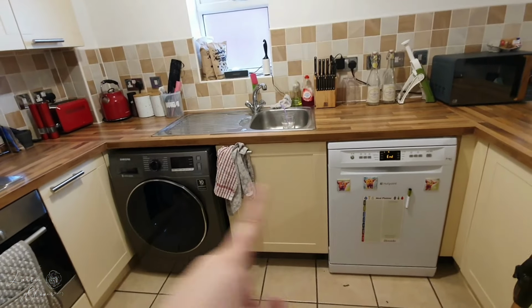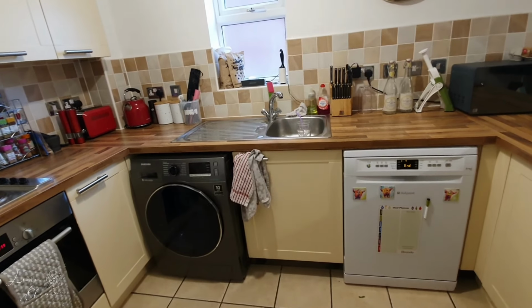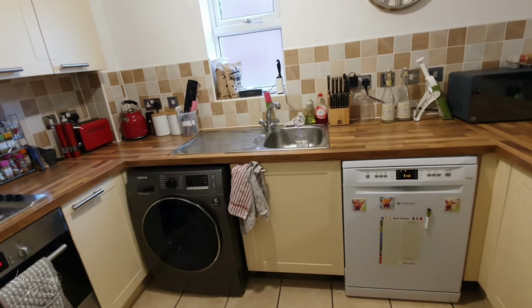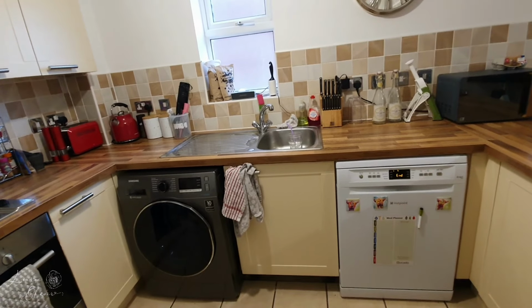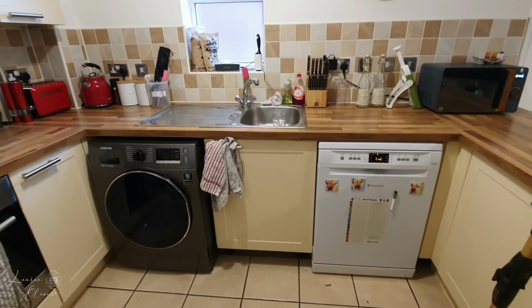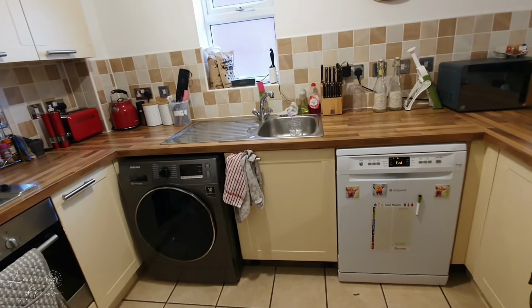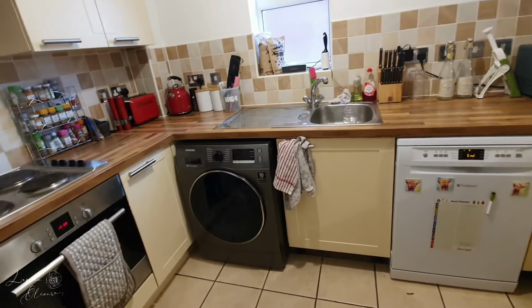And then we have our two appliances. Now these are both ours because when we moved here, when I looked it up, they didn't have a washing machine or anything like that, so we knew we'd have to purchase one. All of our rented places before have had a washing machine in them, so we haven't ever had to buy one. So when we moved here, we had to buy our first one, which was very exciting.